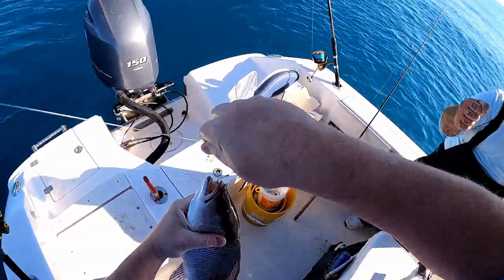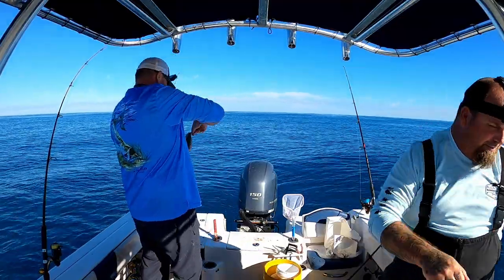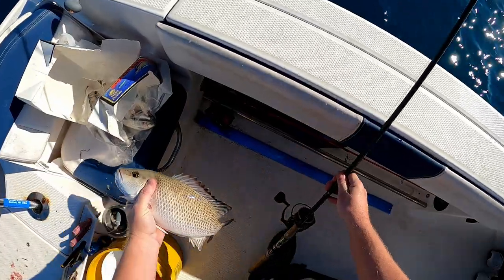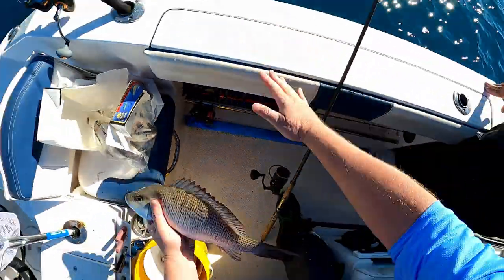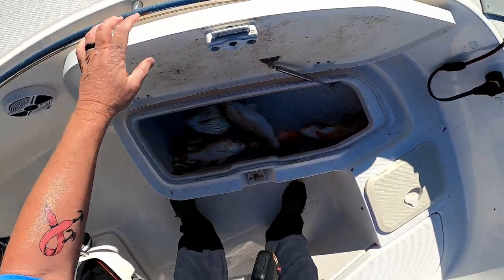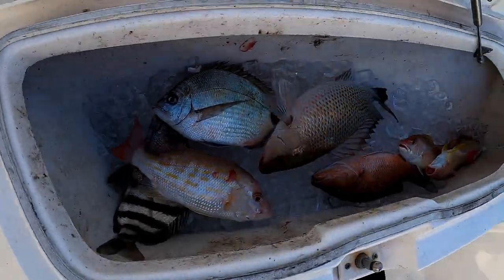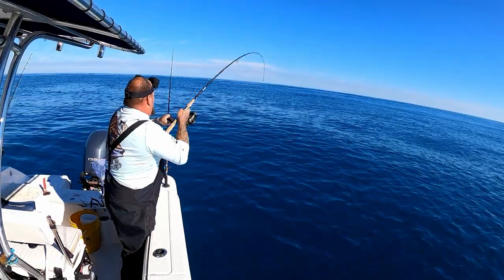Oh, man. That's a good one, Chris. Nice mangrove. Nice one. Say 16? I say 16. Almost. 15 and a half. Right. 15 and a half inch mangrove, man. Starting to fill the box up. Yeah. Well, Mike's got a nice fish.